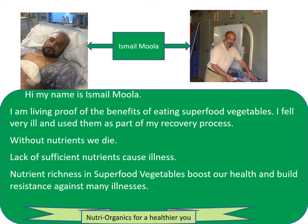It starts with nutrients. Without nutrients, we die. Also, lack of sufficient nutrients causes illnesses. Now, nutrient richness in the superfood vegetables boosts our health and builds resistance against many illnesses.